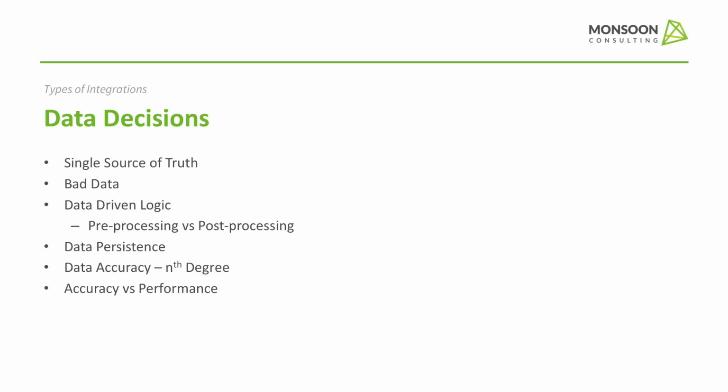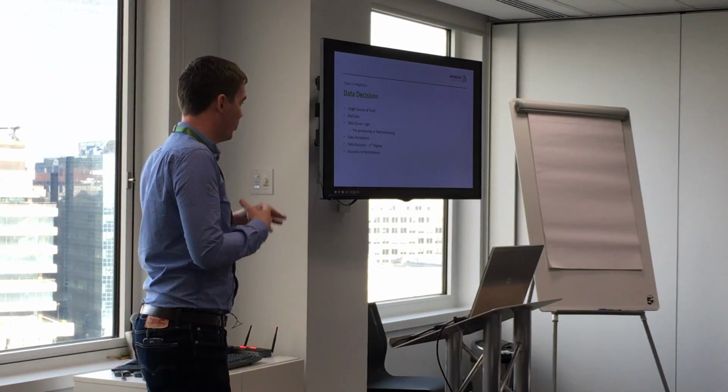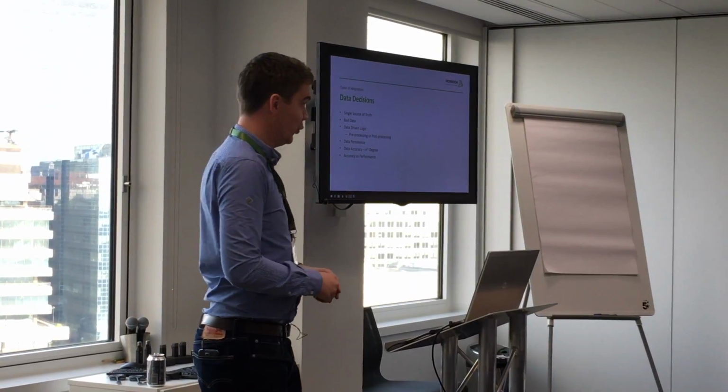Data persistence. Magento is a standalone system. So by importing all of this data, if the bridge goes down or the connection goes down to your ERP system, you still have the potential to take orders. And then you could just push through the orders when your ERP connection comes back up again. So the fact that you're persisting data in Magento is a good thing.